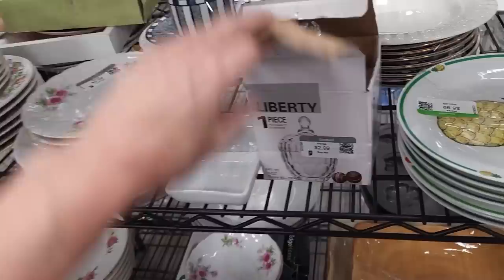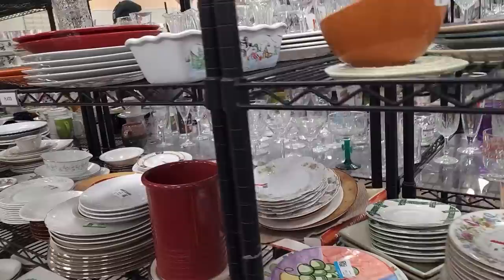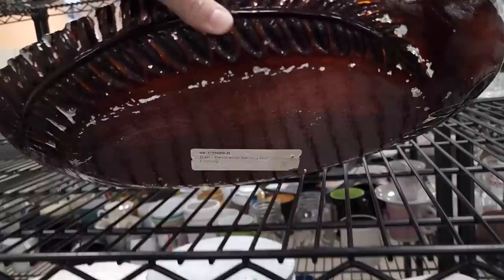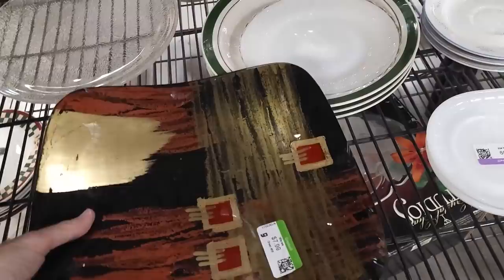Let's see. Liberty. What's this leaf? Is it a leaf or is it a starfish? I think it's supposed to be some kind of flower. It's very chipped up. I don't see anything else here. It's an odd piece. Very damaged. Is that a glass piece too? It is, but it's not very well made. It's just painted. I thought if that was fused, it'd be cool, but it's just painted. All right, nothing else here.